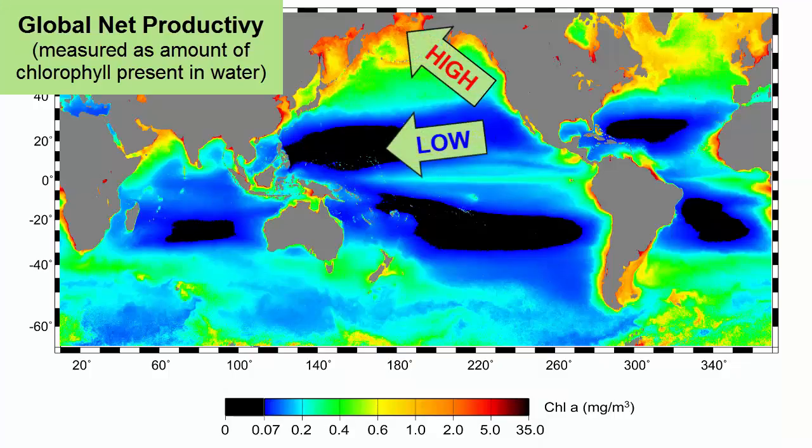Is the amount of photosynthesis the same everywhere in the oceans? No. Why not? There are certain factors necessary for photosynthesis that are absent in many parts of the oceans. These factors limit photosynthesis in those areas.